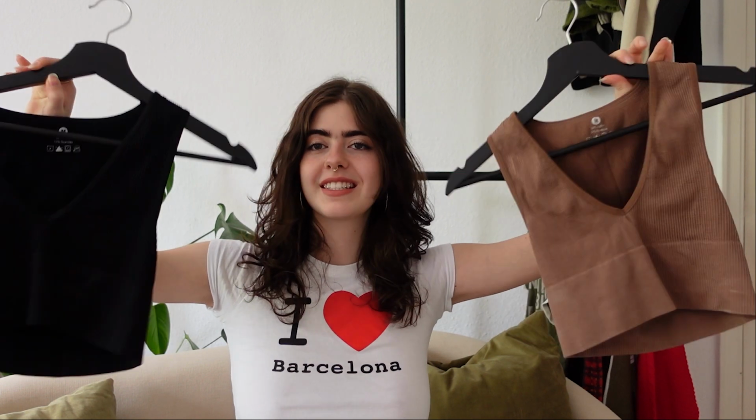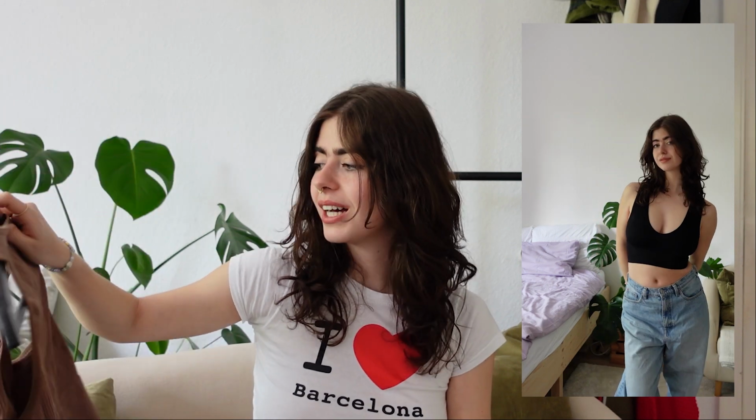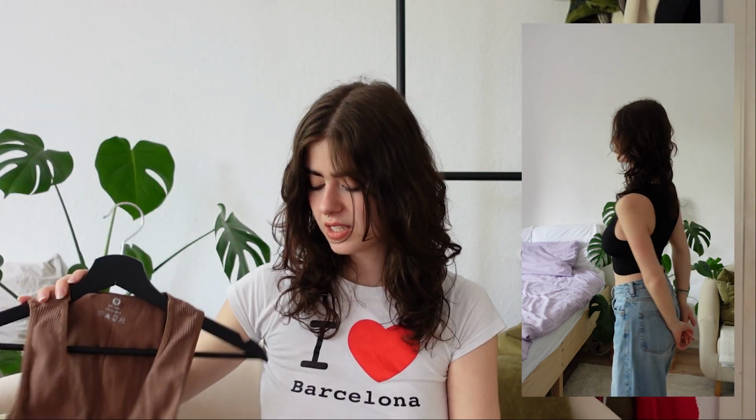But I'm gonna start with the more boring pieces, and I bought 2 of these crop tops. I just really like them to go clubbing in, and also they're just good basic pieces to have. But each of them costs 20 euros, which I felt was pretty expensive for just a crop top that is secondhand. But I've been looking for these kind of tops for I think 1.5 years, and I only found them in this price range or even more expensive, because at the time I was looking for them, they were very trendy.